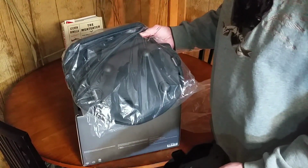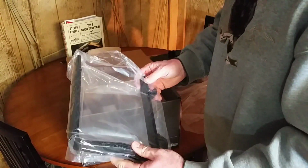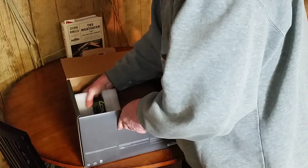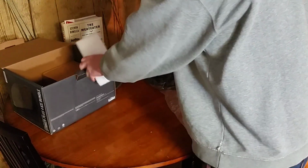So I guess we got the base here. We got the carry pack. That's what came with the ice bundle. I'm going to assume this is probably the frame for the pack. It does come with a battery. You always got to pay attention to stupid stuff like that, you know. Battery not included.